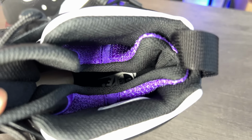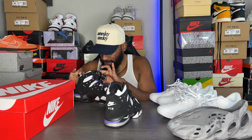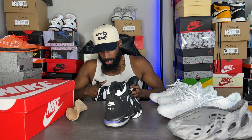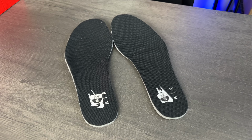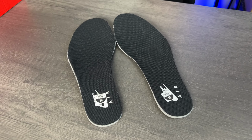We do get the sock bootie on the inside of the shoe once again, in black and purple. On the inside of the sock lining, it is a majority black though. We do get some shoe trees on these, not tissue inserts. Okay, you can take out the actual insole on this shoe, and when you take it out, it is black and it says Nike Air. As you guys can see right there, we do get the cheap insoles, and the size sticker is directly over top of the logo.